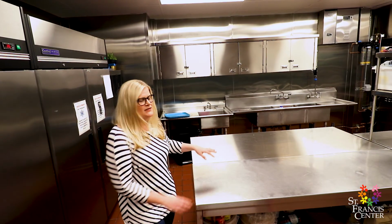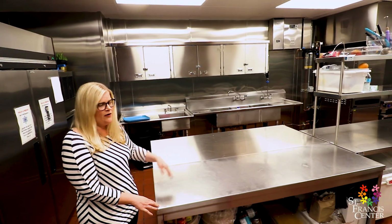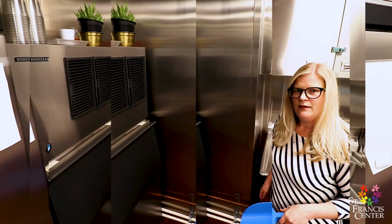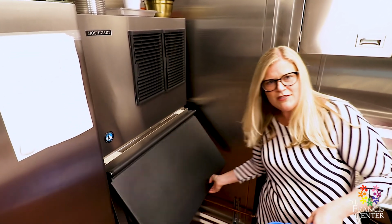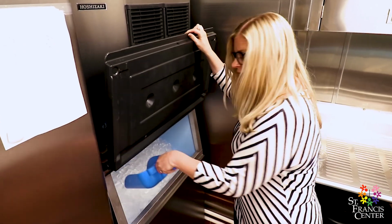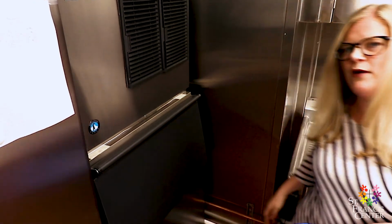So one of the features that I like to start off showing you is this island space in the middle of our kitchen. As you can see, it now extends through the full kitchen, allowing so much more prep space for our staff and volunteers. Our brand new ice machine has a lot bigger capacity up top to continually be making plenty of ice all throughout the day, which especially comes in handy on hot summer days to help provide cool ice water for our guests.